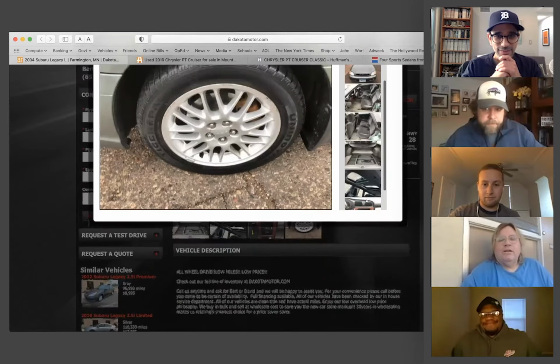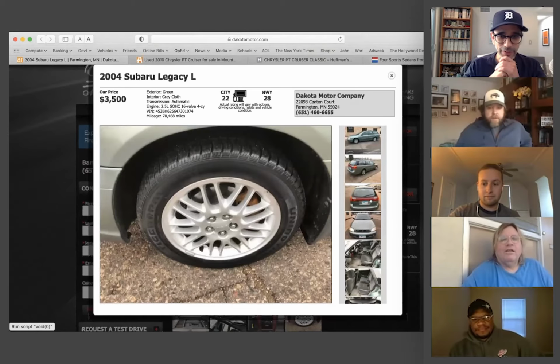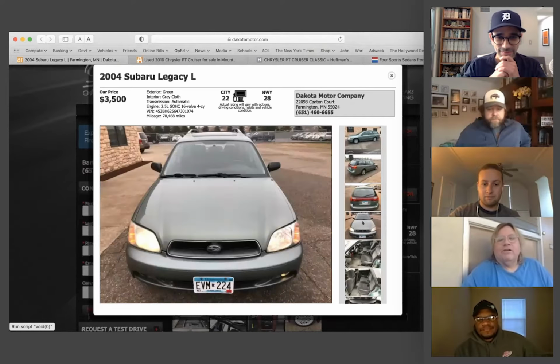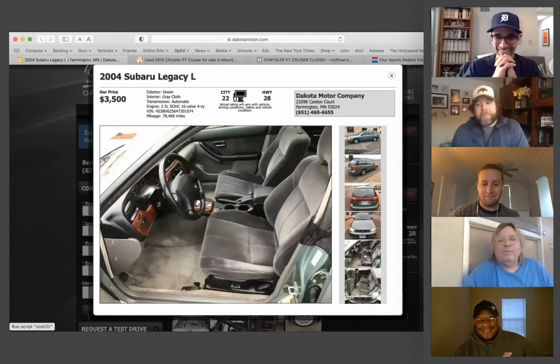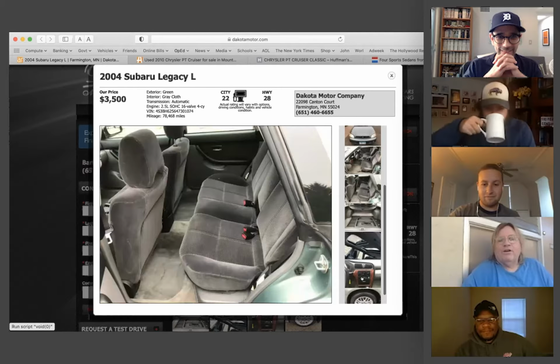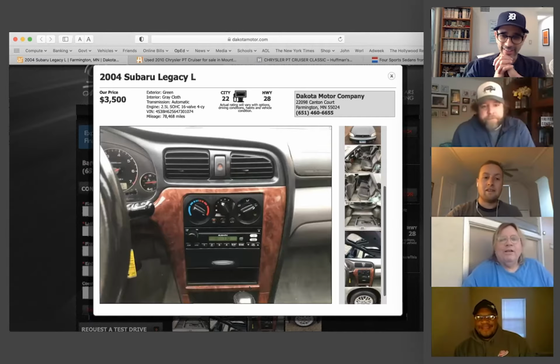Uniroyals. They look heavily siped though. They might work as winter tires. Well, it's all-wheel drive too. Yeah, so it's not going to help you stop. A little marred right there. It's probably got a little weathering that is visible in these photos, but for a car for $3,500, this is pretty decent. What about head gasket issues, Pearlie?